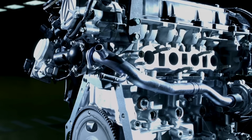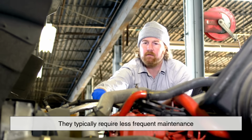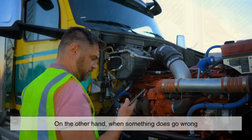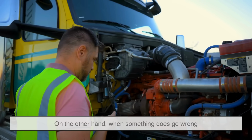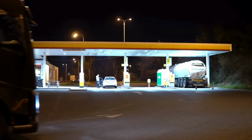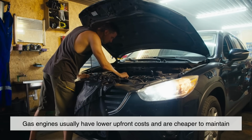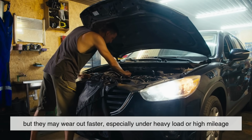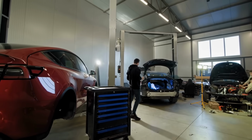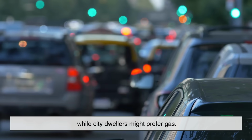When it comes to ownership, diesel engines can be a double-edged sword. On one hand, they typically require less frequent maintenance and have longer service intervals due to their rugged build. On the other hand, when something does go wrong, repairs can be expensive, especially with newer diesel emission systems. Diesel fuel can also be more expensive in some regions. Gas engines usually have lower upfront costs and are cheaper to maintain, but they may wear out faster, especially under heavy load or high mileage. It's all about how you plan to use your vehicle. Frequent long-distance drivers might benefit from diesel, while city dwellers might prefer gas.